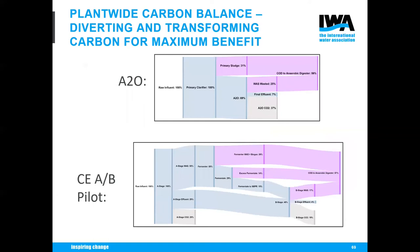I'll leave you with this last figure, which is just a very broad sketch of carbon. It's a Sankey diagram showing carbon flows in a typical A2O and in our pilot process. The broadest thing I'll say about this is that the AvN process, these side stream processes, this focus on internal carbon storage, we're really unlocking tools to take carbon and instead of dealing with it in the influent, remove it and put it where we want it in the most useful places. And it's huge for BioP, for nitrogen removal, and for mainstream Anammox.